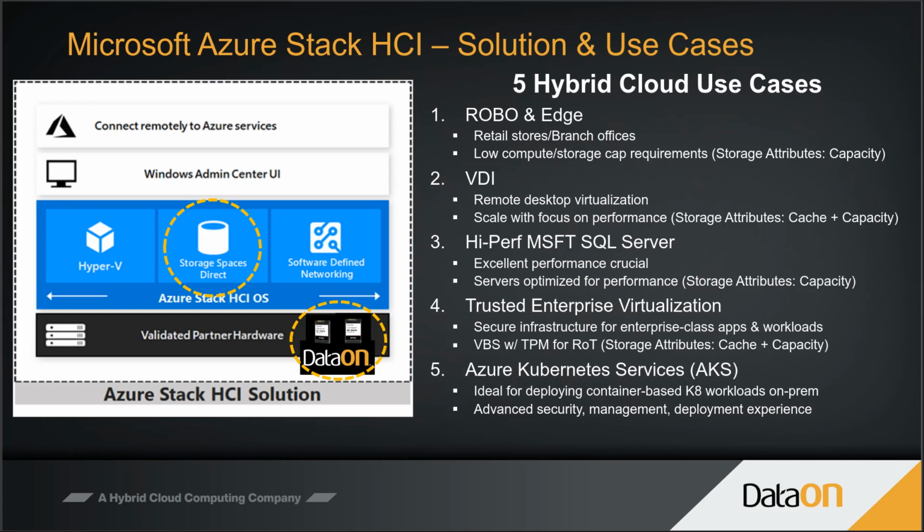Number 4 on this list is trusted enterprise virtualization. So again, I think if you really take a look back, one of the reasons why you are deciding for an on-prem solution is because of data governance, or because of lower latency. So if you're looking at a more trusted environment because it's more secure, it's on-prem, then you can definitely look into this use case where you're able to secure your infrastructure.